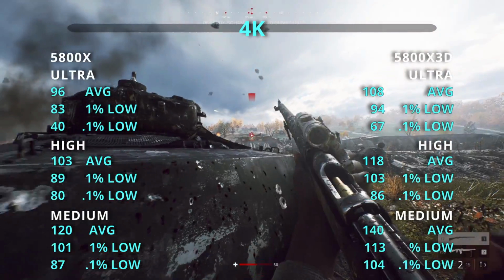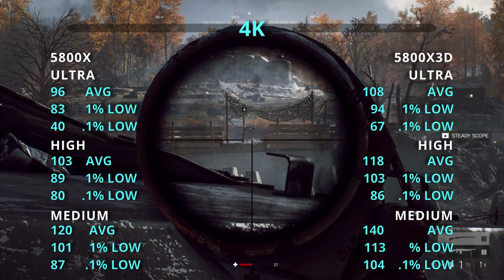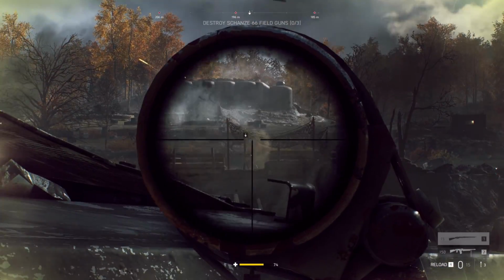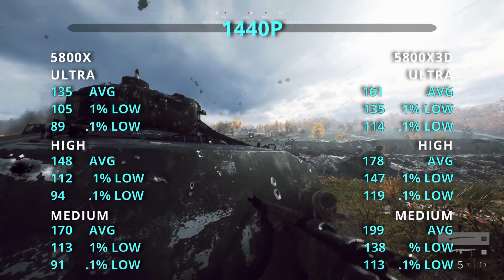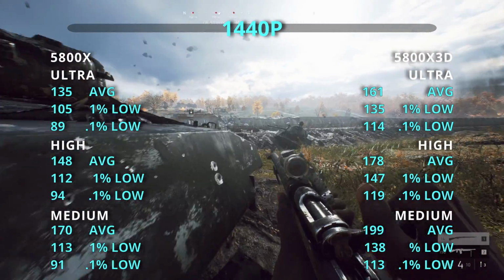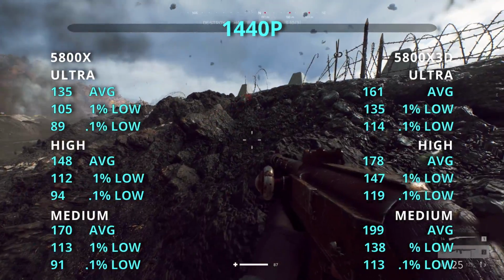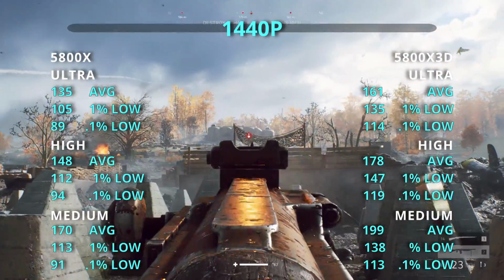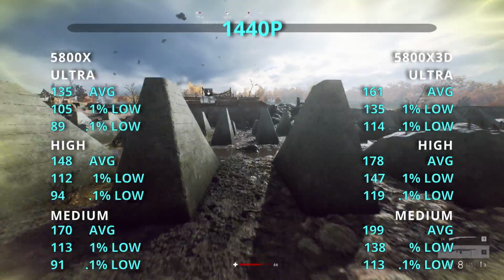The 3D model absolutely smashing the X by 67% at Ultra. Although this does seem like a bit of an outlier, and might even out a little bit with a few more runs. Moving on to 1440p, the 5800X3D pulls away even more, being 19% faster at Ultra and 20% at high, beating the non-3D by 28% in 1 and 0.1% at Ultra, and destroying its 1% lows by 31% at high with 26% better 0.1% lows too.